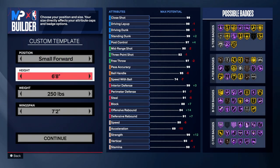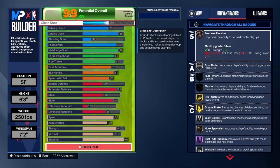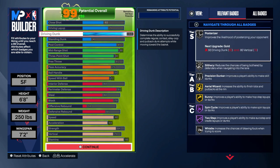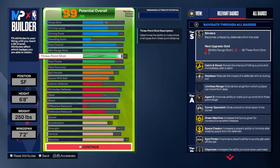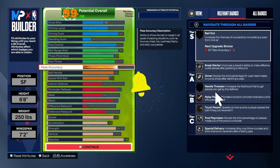Small forward, 6'8", 250 weight, wingspan 7'2". Close shot, 62. Layup, 70. Driving dunk, 88. Standing dunk, 40. Post control, 85. 88 mid-range. 3-point shot, 80. Free throw, 82.